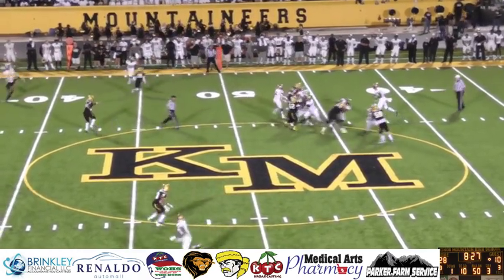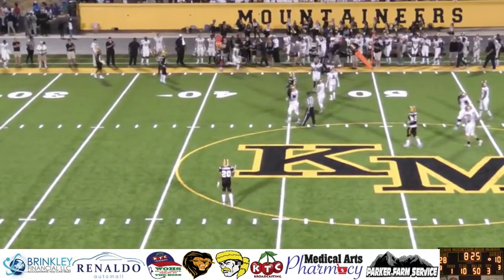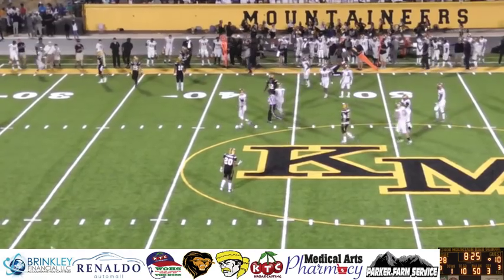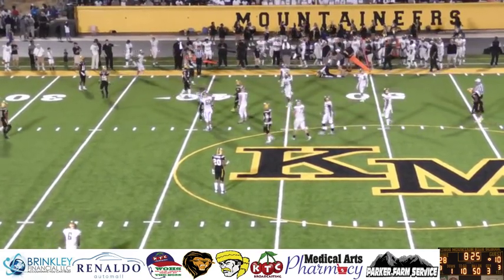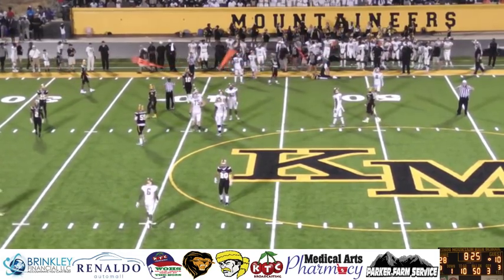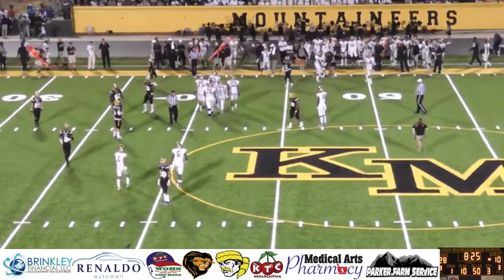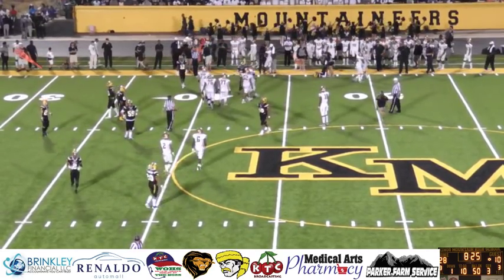Best to throw on first. And he goes short, and it's complete to Jakari Shell. He gets out of bounds near the first down marker. Good throw, good catch, and again, what was it, Brent? It was a quick pass. Yep. First down. Quick pass out and to the first down marker, and Shell's got his second catch of the season and of the night.